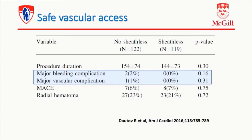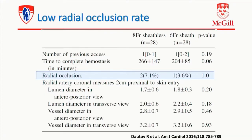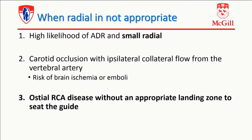In terms of major complications, we had none with that technique. No forearm hematoma. We had some radial hematoma, but they were all easy class 3 and less, so pretty benign. And when you look at radial occlusion, it's a subgroup of 28 patients that were their own control. They had a 6 French sheath on one side, and they had the 8 French sheathless on the other side. When we look at 6 months, that's not even at discharge, at 6 months we had a 7.1% occlusion rate. So 2 occlusions on one side, 1 on the other side. So we're not shutting down all the radials in the world because we put that. Not at all. So it seems to be safe.